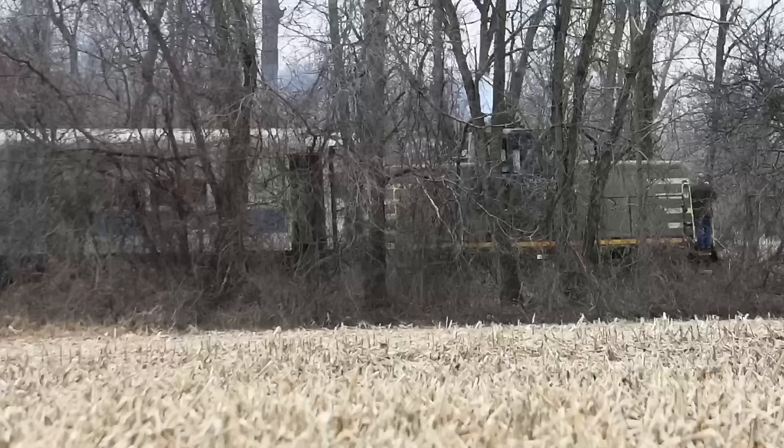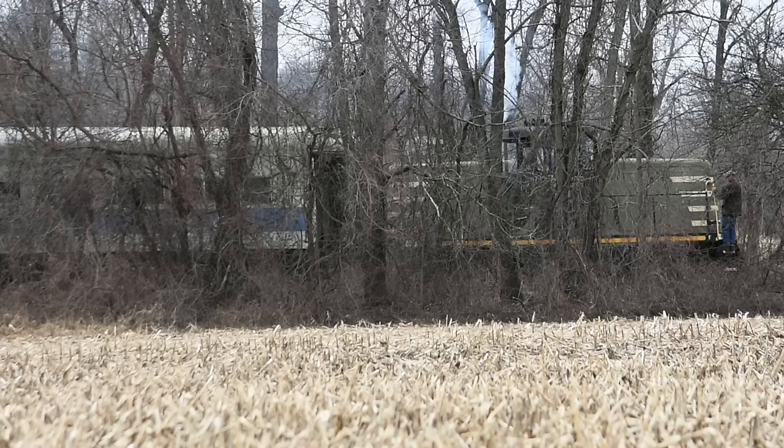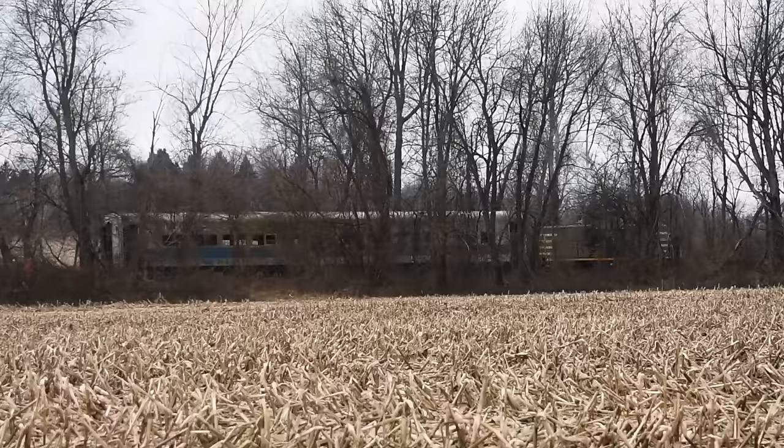These cars sat until sometime before COVID when the Adrian and Blissfield started to restore these cars, but ended up being cut off by COVID. Due to the dinner train never being revived, the cars have never been given any more interest and have rotted away in the woods ever since. This is the first time this car has moved since it was placed here sometime around 2013.